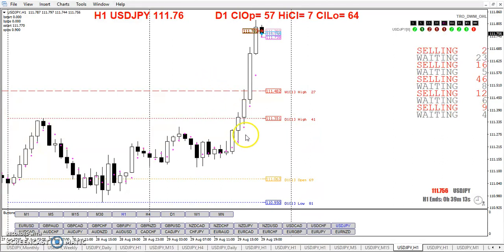And once again, you can see here, opening above these midpoints can prove to be an indication that price is going to continue to go up, but it's not a guarantee. But it's just something I like to use. You don't have to use it if you don't want to, but I like to use it.